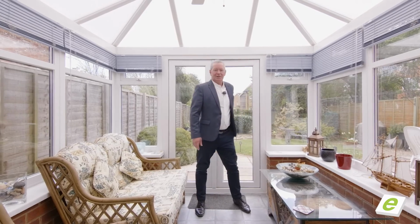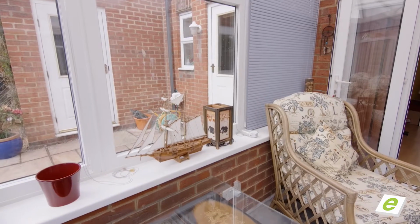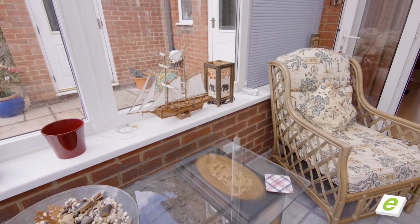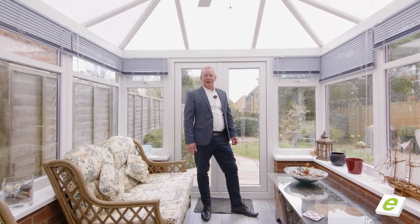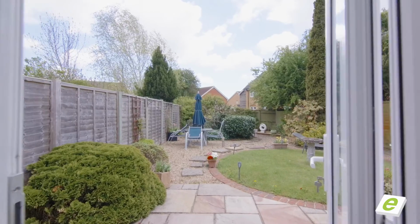So here we are in the conservatory of this lovely family home, which overlooks the rear garden. It's a particularly good sized garden as well, private, lots of space for entertaining and for the kids to run around in as well. Have a look.